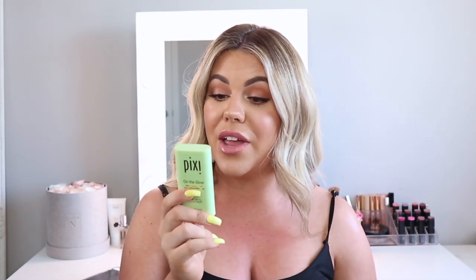I'm really excited for this. It's a multi-use moisturizer stick. What does it say it can be used for? It can be used on face, lips, body, and hair. It is a travel-friendly solid moisturizer. So I guess that would be kind of cool. You can bring it on the airplane and you don't have to worry about liquid or anything like that. I'm really excited for this. I think I will get a lot of use out of this guy.